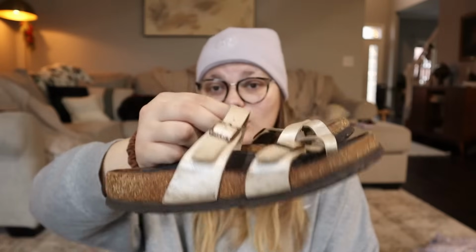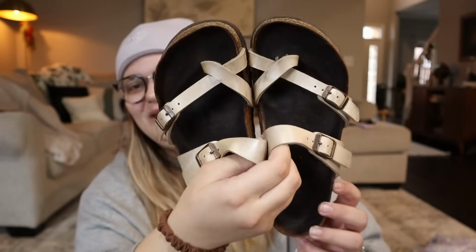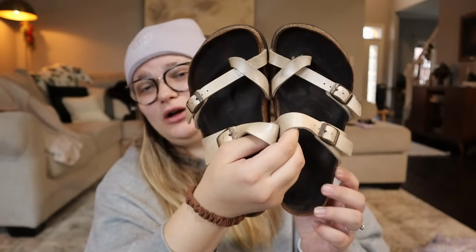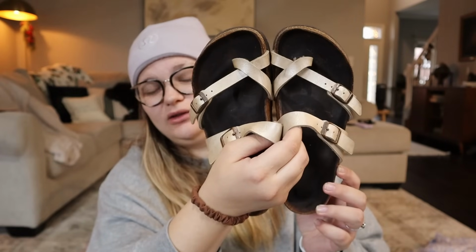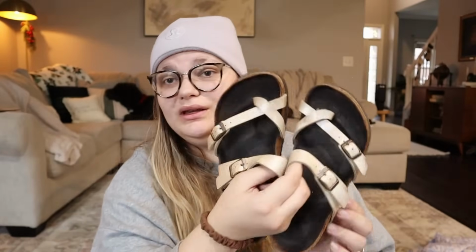These ones look like they're in the worst condition, but they're actually in the best, which is so interesting. They're a pair of, I think they're called the Mayari, the white little toe strap Birkenstocks. The bottoms, really good tread. They're just really dark. Somebody had a foot that definitely left some marks on the inside, but the construction and the stability of the shoe are intact. So now to figure out the sizing, that's going to be the interesting part. I think that these are probably about a women's size 7.